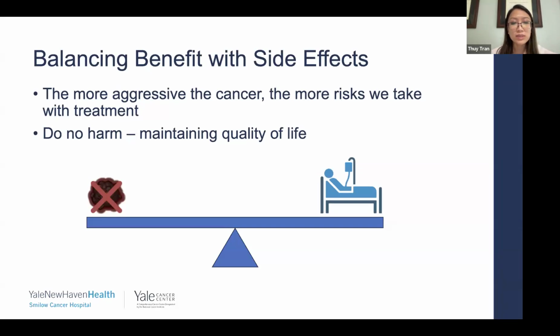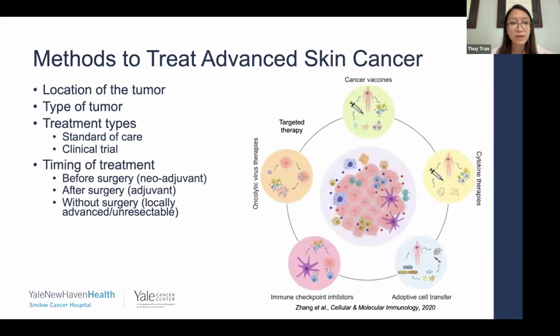So generally, we're able to accept more of a risk profile when we think about treating more aggressive cancers or recurrent cancers in the hopes that we can balance out the side effect ratios to avoid impacting an individual's quality of life. And so there are a lot of factors that get integrated into how we approach and treat skin cancers.